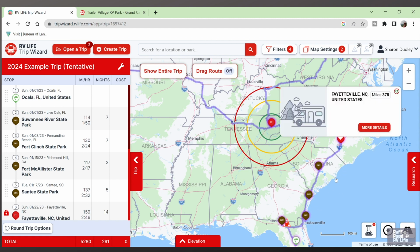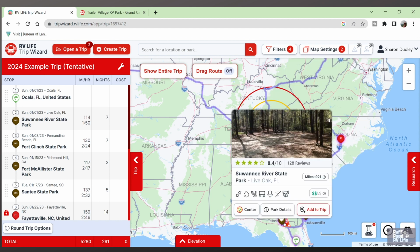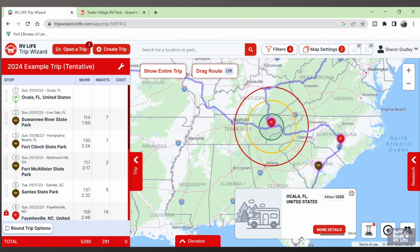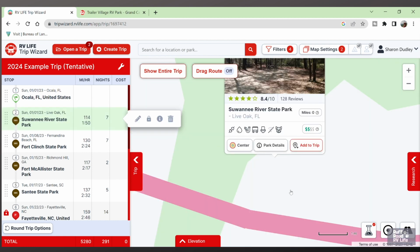No problem, right? And then I just went back in, and with each one, so say I started here at Swanee, because we already know it's 114. Swanee River State Park, where is it at? Right there.